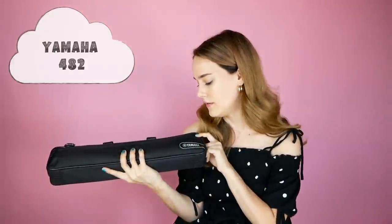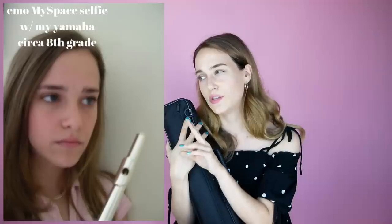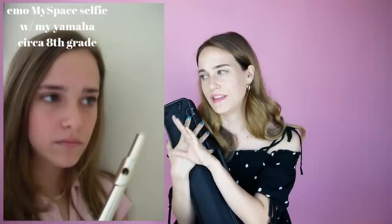This model is called 482. I remember picking it out with my teacher, Robin. She got 2 other flutes for me to try and compare them with. I think one was a Pearl, and I can't remember what the other one was now, but we both really loved the Yamaha that I ended up with. I ended up selling it actually, I don't know how many years ago now, to one of my former students.